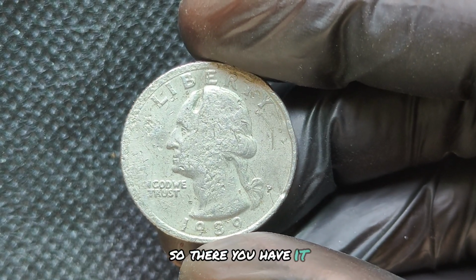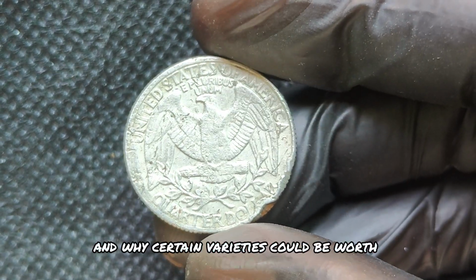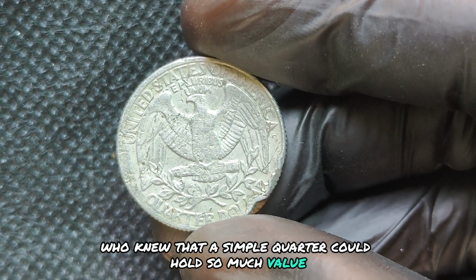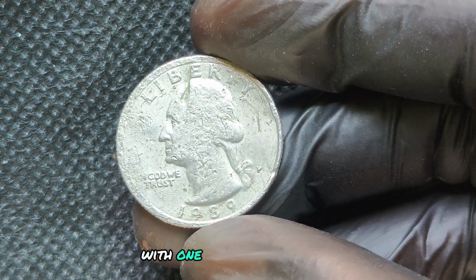So, there you have it. The fascinating history of the 1989 P Washington quarter and why certain varieties could be worth millions. Who knew that a simple quarter could hold so much value? If you've got a jar of old change lying around, it's time to dig through it. You might just strike it rich with one of these rare finds.